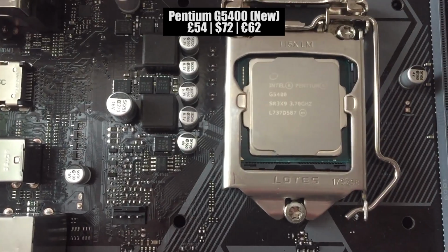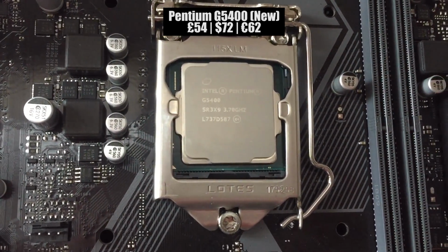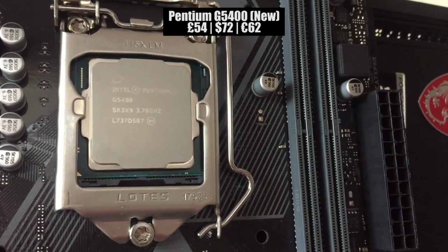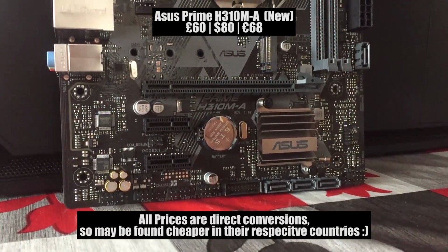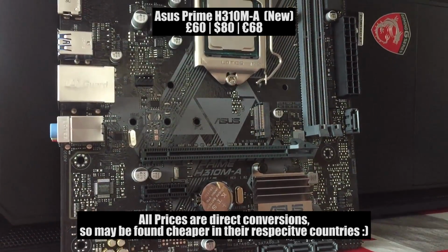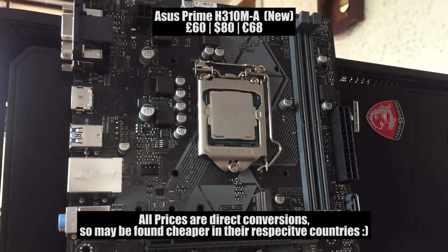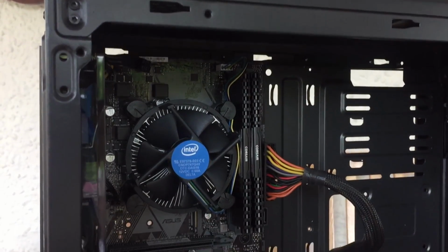For the new components, I went with the Pentium G5400 and Asus Prime H310MA motherboard. This successor to the G4560 offers decent performance for the money, featuring 2 cores and 4 threads. Despite the lacking core count, it will still make light work of most modern titles, and of course can be upgraded to an i5 or i7 on this socket in the future, should you wish to do so.